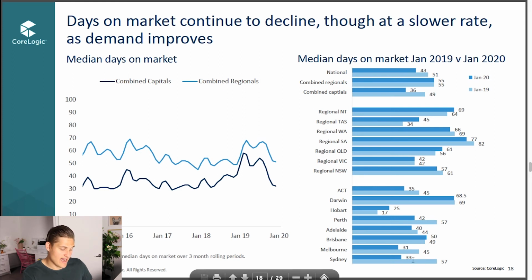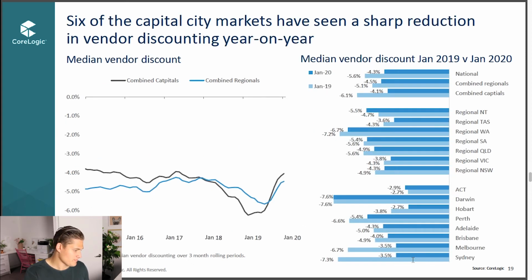Sydney's an even bigger gap, 33 days on market now compared to 57. So it's nearly half. The properties are sitting on the market for less than half the time now in those two bigger markets, which is pretty phenomenal. Six of the capital city markets have seen a sharp reduction in vendor discounting year on year.